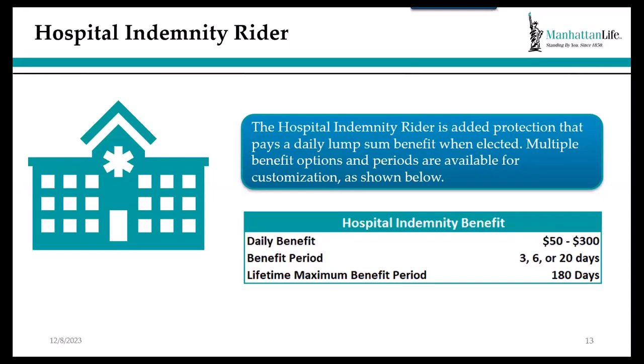And you saw inflation was a rider. Technically, home health care is a rider, although in most cases, with very few exceptions in the analysis that we just saw, having been with Manhattan, where someone was selling a facility only. But technically, it is considered to be a rider, and hospital indemnity is another rider.